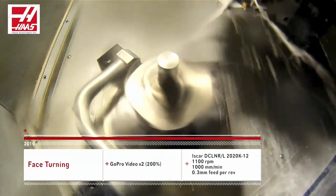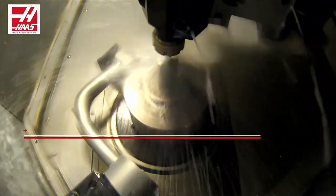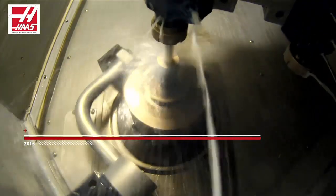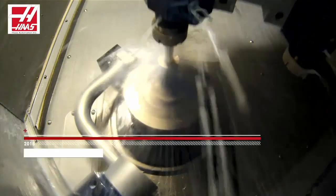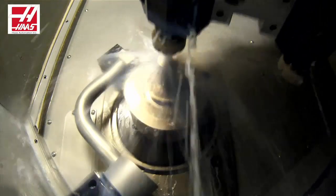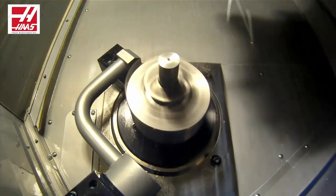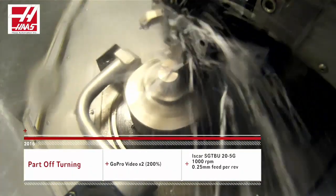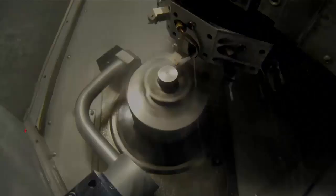So facing operation, center drill. We'll tool change again, we'll come through with a pilot drill now. And this is called a deep drill cycle with full retract. You want to get those chips out to evacuate. And now we'll use a parting off strategy. It was bright mild steel, so it wasn't aluminium.